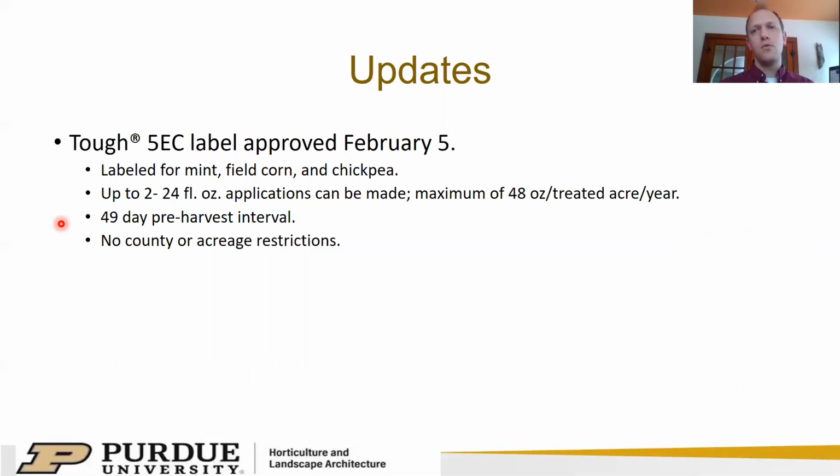According to the label, you can apply up to 2 applications of 24 fluid ounces of product to the acre with a maximum of 48 ounces per treated acre per year. I think the Section 18 allowed for 1 application of 24 ounces. So this allows for a second application if you deem it necessary. There's still a 49-day pre-harvest interval. So from when you apply it to when you can harvest the mint. However, the previous Section 18 labels had restrictions for which counties could use this and a total allowable amount of acres in the state that could have this product used as well. And the Section 3 label, this specimen or national label now, doesn't have a county or acreage restriction, so that's a good thing.